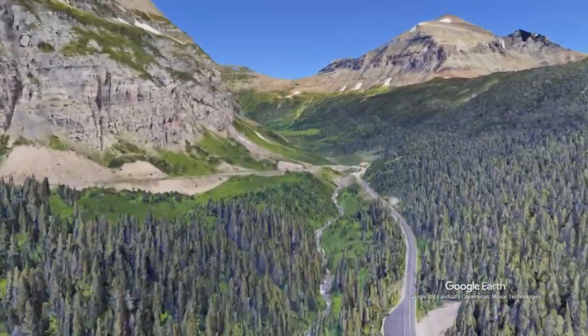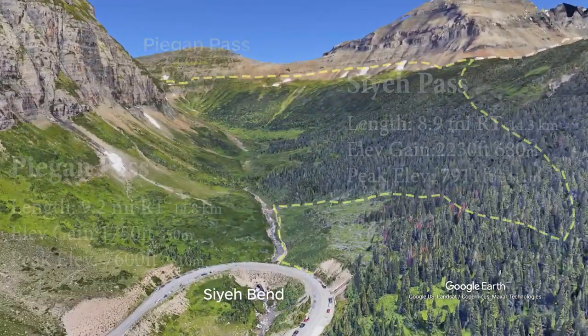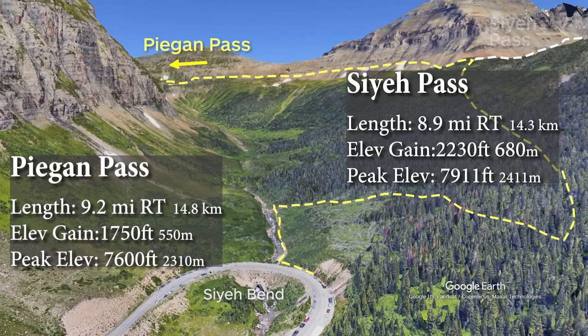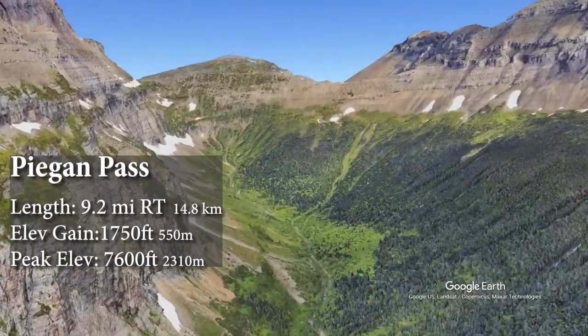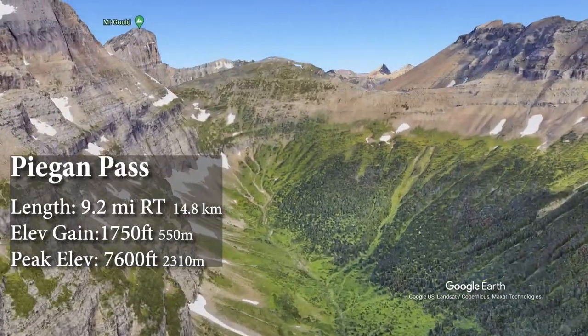There are many trailheads along the Going to the Sun Road. From Siyeh Bend, you can head up to Piegan Pass or to Siyeh Pass, and I think I'm pronouncing that wrong. Piegan Pass is a 9.2-mile round trip from the Sun Road with over 1,700 feet of elevation gain.